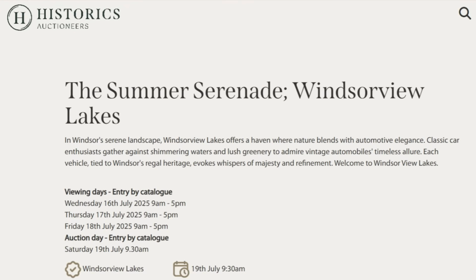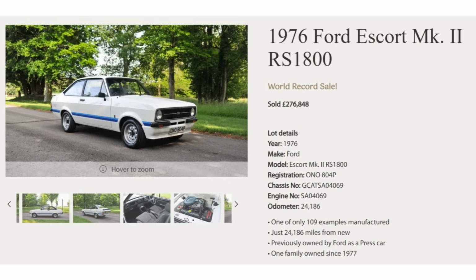Next up, we've got Historics, and this was their Summer Serenade auction at Windsor View Lakes. Again, 19th of July, and there were 187 lots at this auction. I'll just brush by this one because everybody will have seen it. If you're on social media, it came up somewhere. It was this 1976 Ford Escort Mark II RS1800.